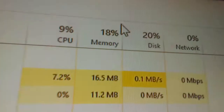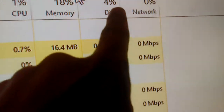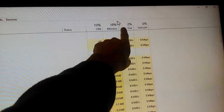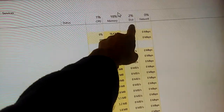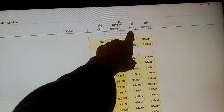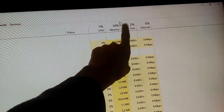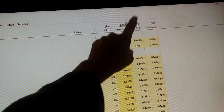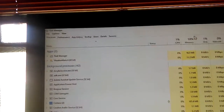Oh yeah, look. Now let me go into Task Manager and I'll prove it to you. See? That's normal. It's normal for these numbers to change. It's normal, but it is not normal for your hard drive to be utilized at 100%. In my opinion, you don't want to continue to use a computer when the hard disk utilization is a constant 100%. You are asking for a disaster.